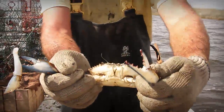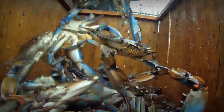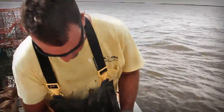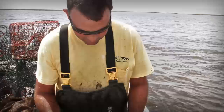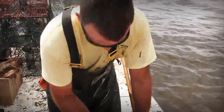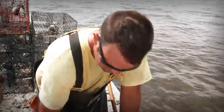See how sharp them pinchers are. Sometimes, every now and then, they'll go right through your glove. It don't feel nice. We put 3 gloves on. Usually, as soon as their pinchers touch something, that's when they lock down. But every now and then, they'll get your hand, cut you if you ain't careful. You get used to it after a while, though.